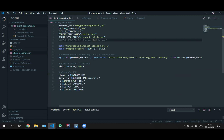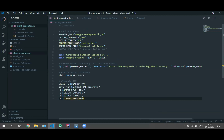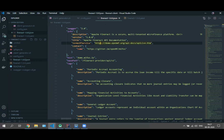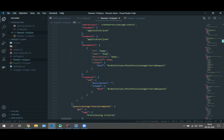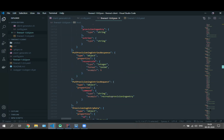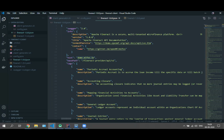So in the meantime, let's take a look at what the script is doing. So in this script, we run this command, the main command that generates the SDK. And as I mentioned earlier, it requires an Open API spec file. Now in this case, the Open API spec file is this JSON file that I have put over here. So you can see that the host instance is demo.mifos.io and the base path. So this is the complete documentation of the whole Fineract backend. So it's a very big file. It's around 52,000 lines together. So Swagger CodeGen will use this JSON file to generate a client SDK for us.